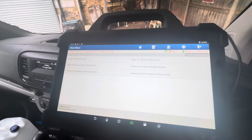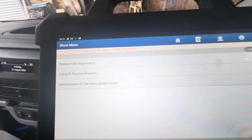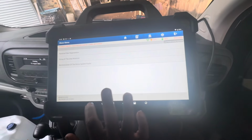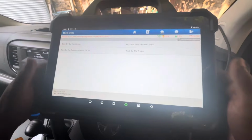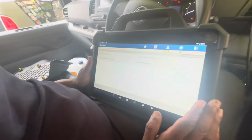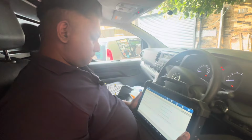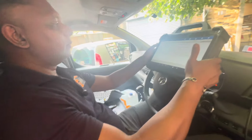service action, work on emission. Fail. Right, okay. Never mind. Basically, this one is not allowed to do anything, because I feel Vauxhall and Peugeot have a small problem.